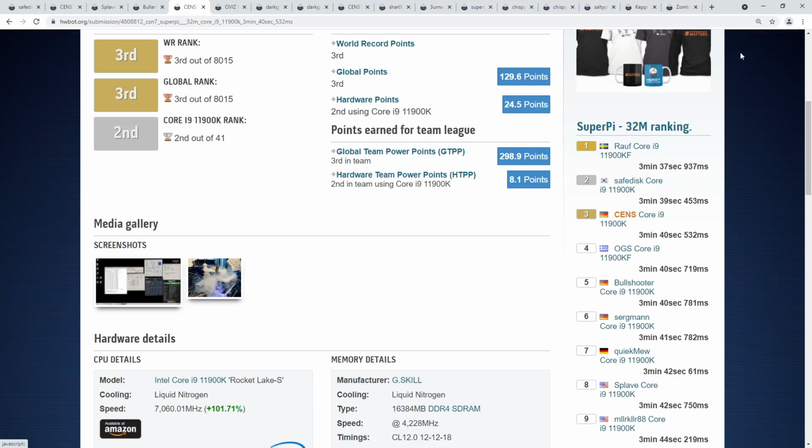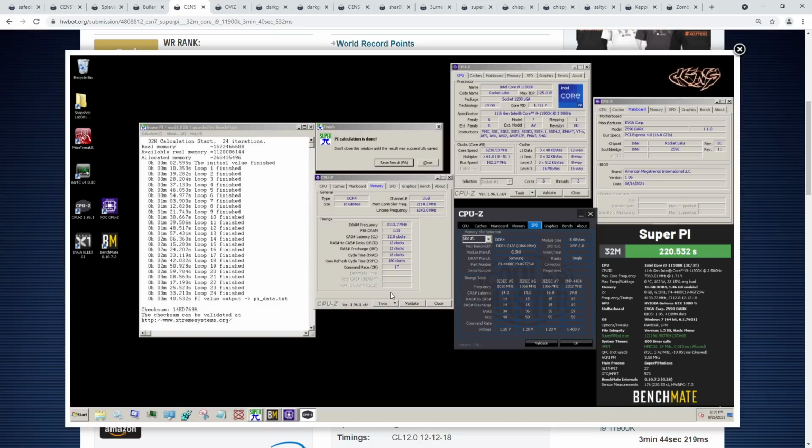And the top scores are approaching the mid 3 minute mark, like 3 minutes and a half-ish. And so now it's a cool benchmark. What's even cooler is with 11th gen, you can actually run it on, is this not XP, or is this just Windows 7? Windows 7, yeah. So you don't need to run it on Windows XP anymore.